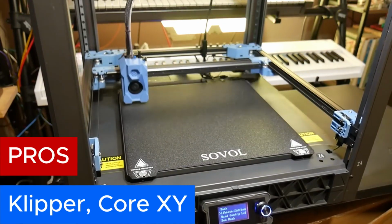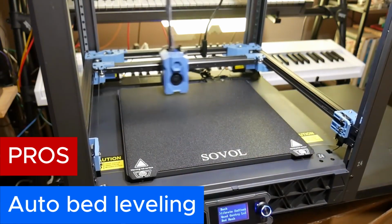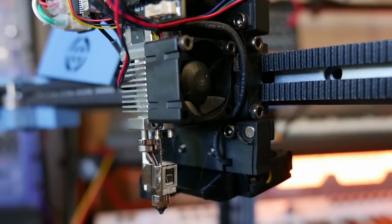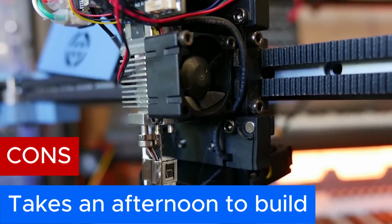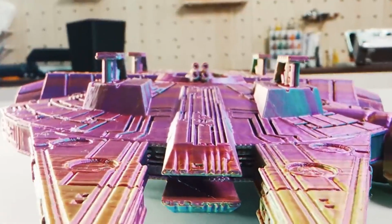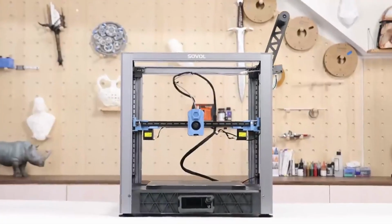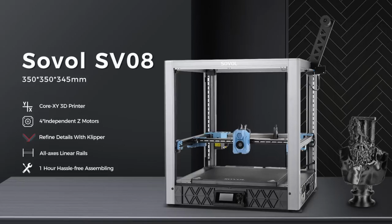The Sovol SV08 is a very fast and large open-frame Core XY 3D printer built to Voron standards. It has a spacious 350 by 350 mm print area, and, despite its simple appearance, offers features like automatic quad gantry leveling, LED lights, and an integrated camera. Being fully open source, this printer stands out with its powerful performance and flexibility.